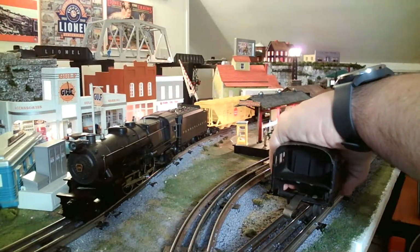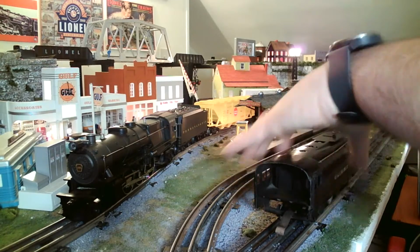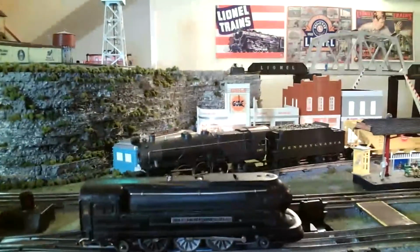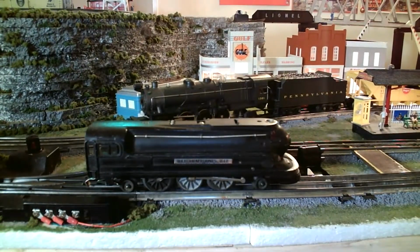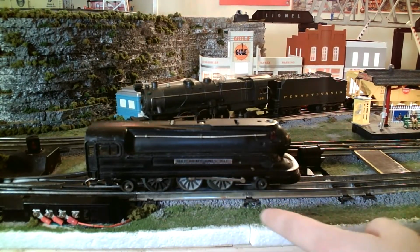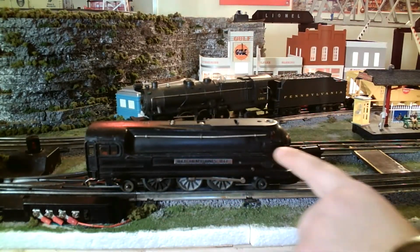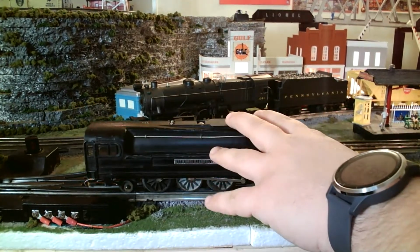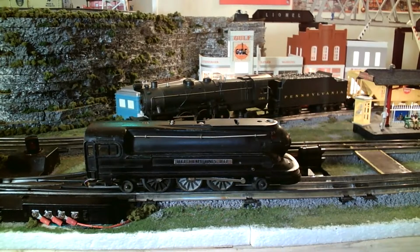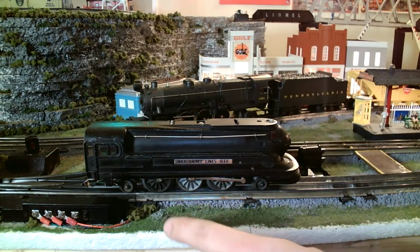And this is also a K4. According to what I've read, this is just a streamlined K4. Here, I'll get a better shot for that. So this is the 3-wheel version that I have, the 3 drive wheels. If you look at the motors, they're actually about the same. There are earlier versions of this that only have 4 drive wheels. And then they all have the front leader wheels and the trailing wheels.